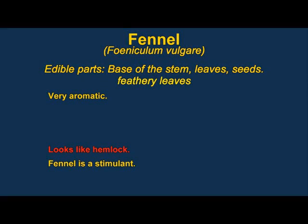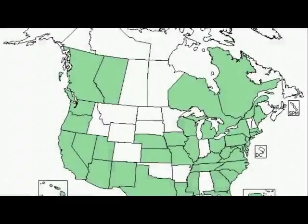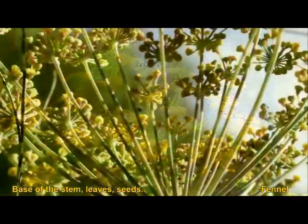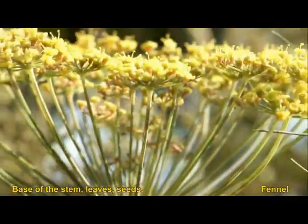I noticed fennel in our grocery store this morning. It's a very common plant. Older leaves become a little bit tough, so it's better to get them when they're young. They can be eaten either raw or cooked. The roots are something like a parsnip.